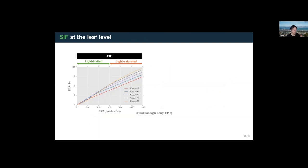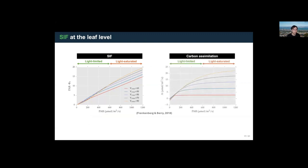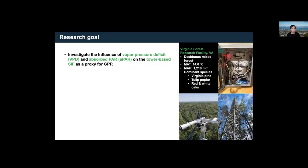Then what about the SIF at the leaf level? SIF tends to increase almost linearly with rising PAR. In contrast, the carbon assimilation rate saturates at a higher PAR level. Therefore, caution is needed when using SIF as a proxy of GPP, as their relationship may vary depending on the observational scale. So, building on this background, we investigated the influence of vapor pressure deficit, VPD, and absorbed PAR, APAR, on tower-based SIF as a proxy for GPP.